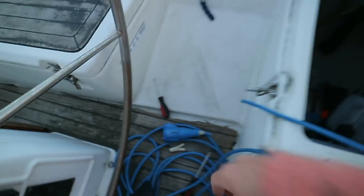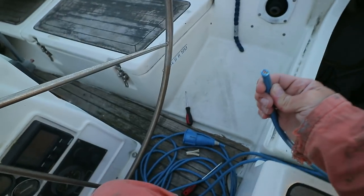There's no rest for the wicked though. I've just cut off the old connector, which was heat damaged as well, and I'm going to fit a new one.